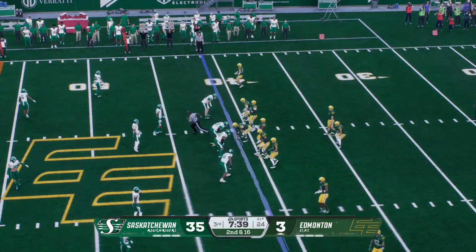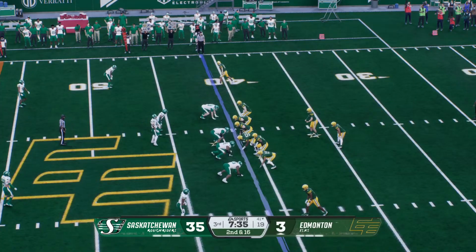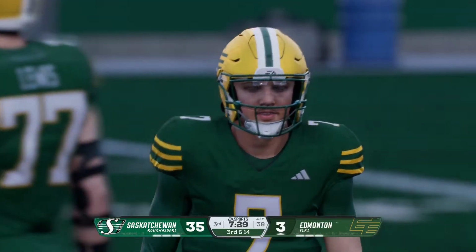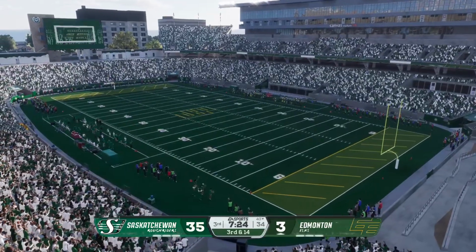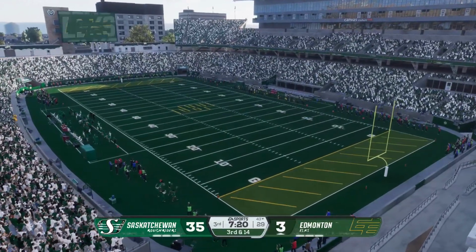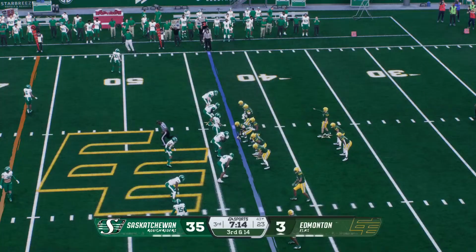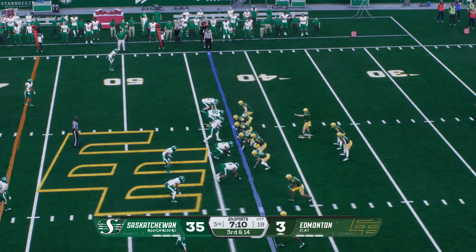Now facing second and long after the defense came up with that sack. Wants to go up top. Snags it over the middle. And a good job in coverage there as they stop it after just a few. You know, the defense doesn't have an answer for this slot guy right now. They may want to think about bracketing him, having a defender play to the outside and to the inside. Probably some sort of zone coverage where you're trying to get two bodies, forcing the quarterback to have to go somewhere else with the ball.